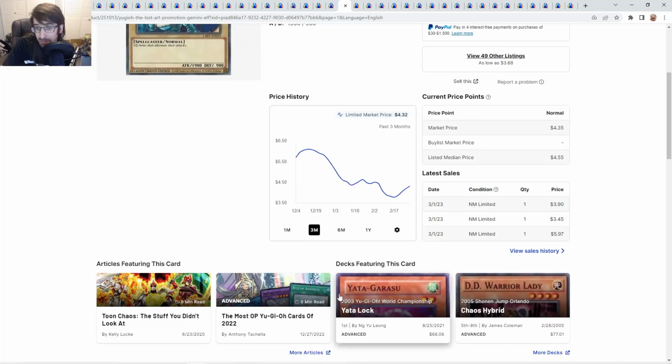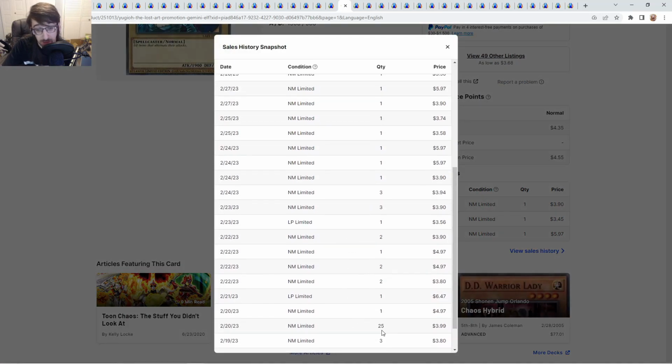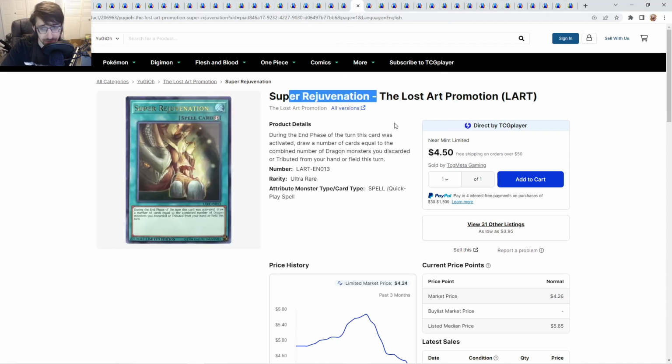This isn't bad. I mean, it does sell quite often, as you see here, some about 25. So, yeah, people are gonna want to sit on this card for a while. It's a card that won't really necessarily get bought out. It's just gonna slowly but surely go up because it's a Lost Art of a classic Yu-Gi-Oh card. So definitely not a bad buy.